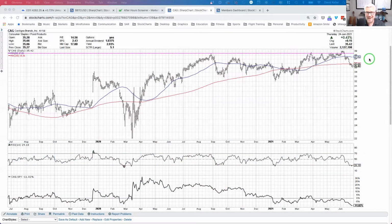All right, so for today's example, we're actually looking at a chart that I would argue is relatively bearish, and that's the chart Conagra Brands, CAG. And this is a stock within the consumer staples sector, pretty decent size, 17 billion market cap, pays a dividend yield that's fairly healthy, about 3%, which is overall very good. So what are the characteristics of this chart?